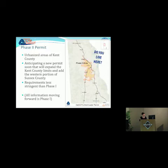Our phase 2 permit is just a small portion of Kent County. This one expired in 2008 and has been extended since then. We are expecting a new one at any point, but it is yet to come. The new one will expand the area in Kent County, and then will also incorporate a portion of western Sussex County. But moving forward, I'm just going to talk about our phase 1 because there's more to do in our phase 1 permit.